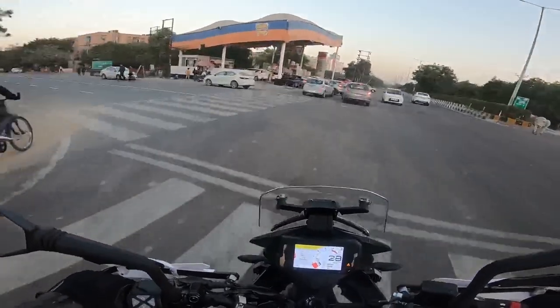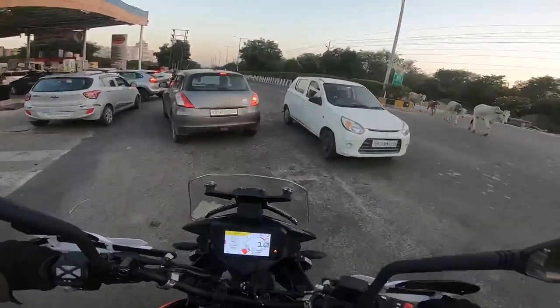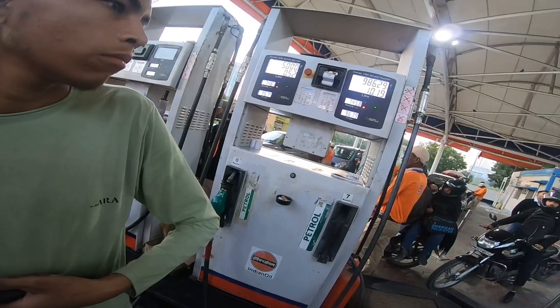Time for the first fueling on the ADV 390. Getting the complete tank full now.